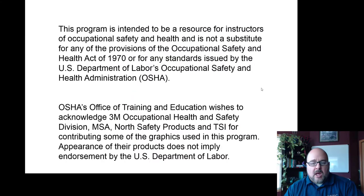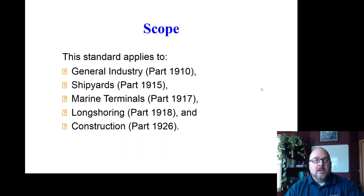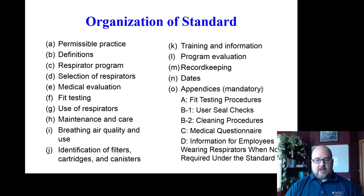So before you assign a respirator to someone, you have to do two things. One, you have to assess what they're being exposed to so that you select the proper respirator for them. Second, you have to evaluate them to make sure they're healthy enough to wear a respirator. And I guess three, you have to make sure that the respirator provides a seal, and so you have to do a fit test.